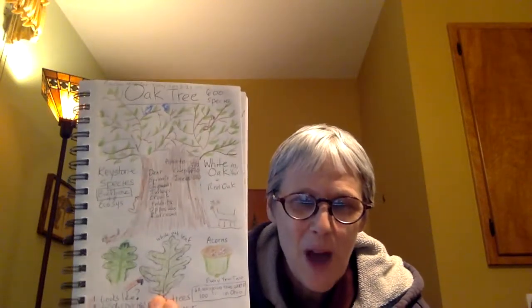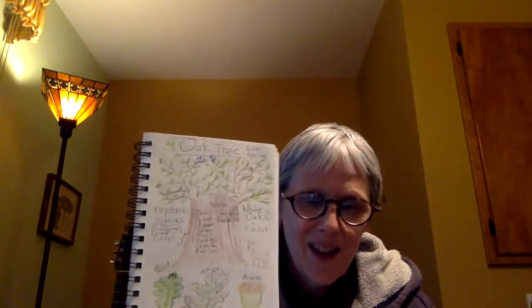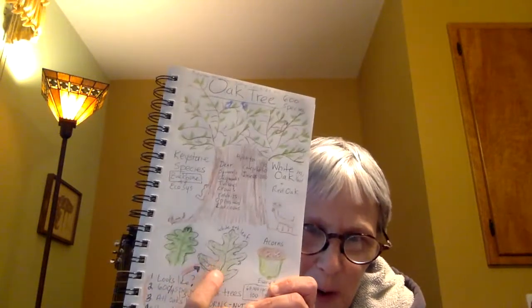And we talked about how the oak tree is a very important nature friend. A nature friend called a keystone species. Do you remember those words? Keystone species? Yeah, that's an important nature friend that helps a lot of other nature friends, just like the oak tree.